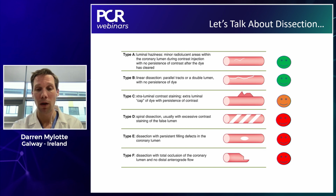And we need to become comfortable again, understanding the grading of dissections and understanding the evolution of dissections. What happens with these dissections? What we know about type A and type B dissections, and these are essentially small areas of haziness or a linear dissection that is not associated with any contrast staining outside of the lumen. It's not associated with ECG changes or slow blood flow, and we have TIMI 3 blood flow.